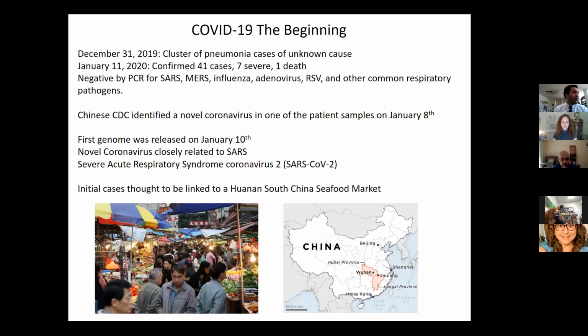So I'm going to tell a little bit of a backstory around COVID-19, especially focusing in on testing, and then talk specifically about what happens for testing for this particular virus. If you remember back to December 2019, when COVID-19 started, there was a cluster of pneumonia cases, so lower respiratory tract cases, in China of unknown cause.